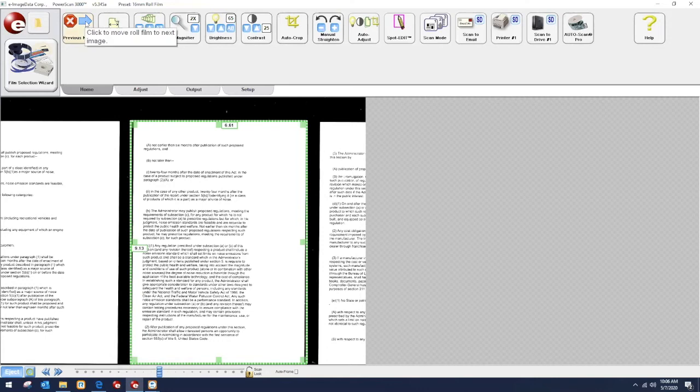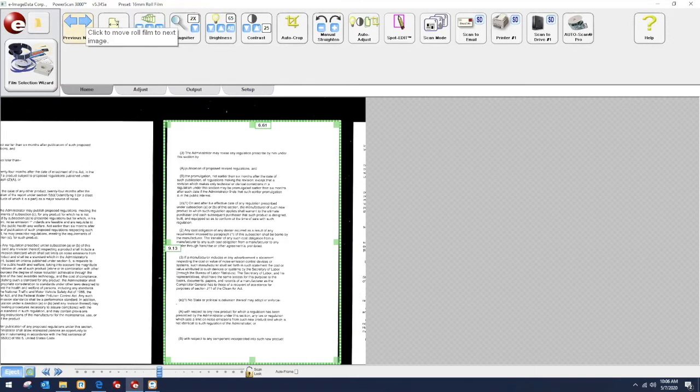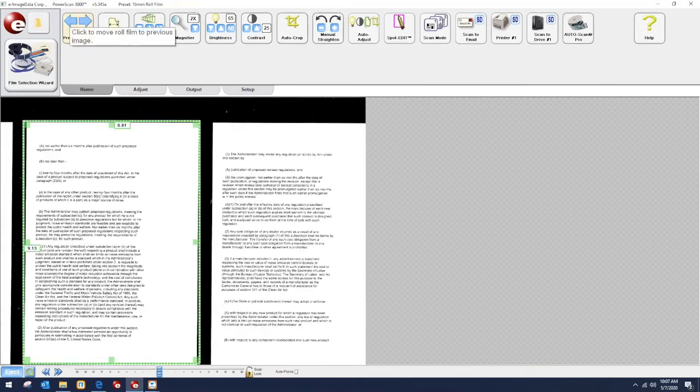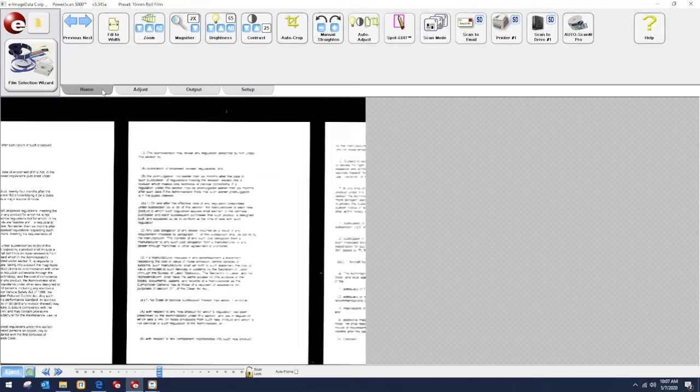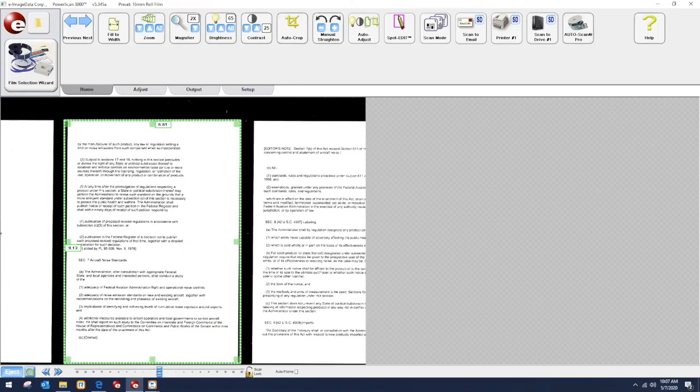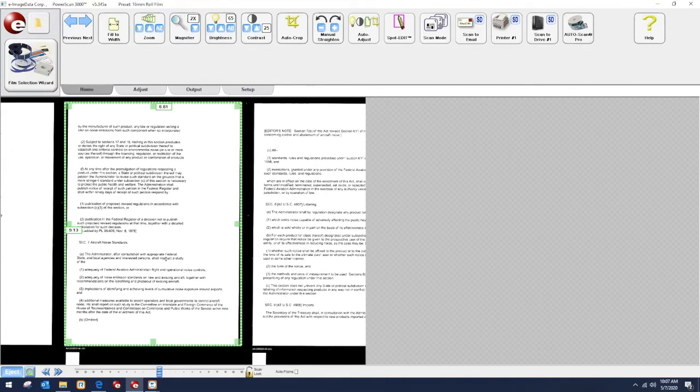If I click on forward, it advances 1 image. If I double click, it advances 2 images. We can go in reverse as well. So that's basically 3 ways to do it. And the last way is just on your keyboard with your arrow buttons. If I press my forward arrow button, I'm just advancing it easily that way. So this is basically the way you could advance it.